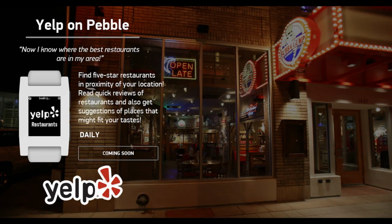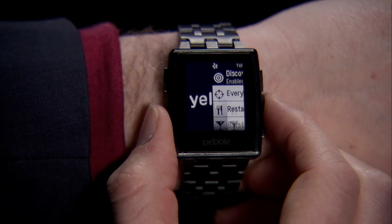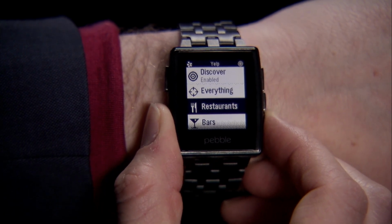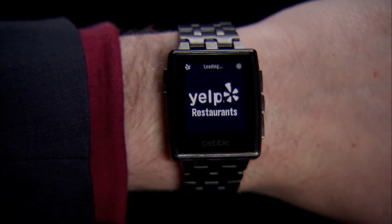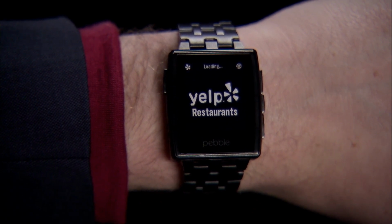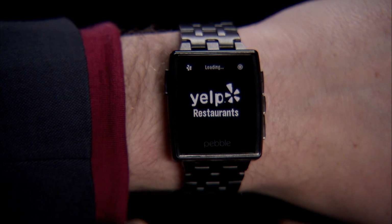Now, let's take a peek at some new apps and see how they look on this sleek new smartwatch. Let's check out the Yelp app. We recently partnered with Yelp to bring a local app to Pebble. So on the watch, you can actually see what's around you in town. So let's check out the restaurants here and see if my favorite sushi spot is right around here.